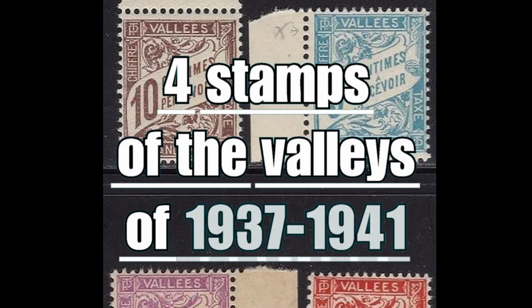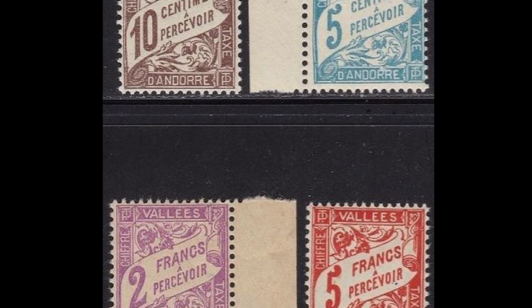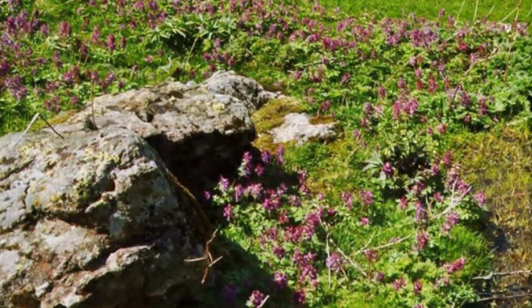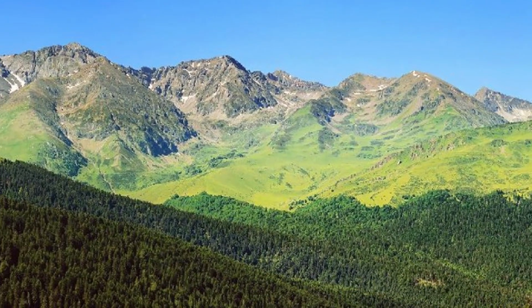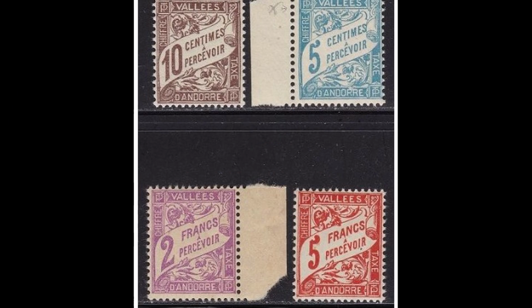These 4 stamps of the valleys of 1937 to 1941 have on the left the nominal value that varies from 2 to 10 cents, immediately next to the French writing which translated means cents to collect. In the background you will notice the leaves of flowers, vegetation that intertwine with one another. In the upper left part there is the inscription Chiffre Valleys, or figure of the valleys. In fact it shows the vegetation, the leaves of flowers that are present in the valleys of Andorra. Today, one of these 4 stamps can be worth $45.